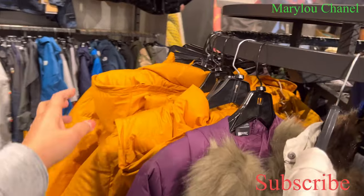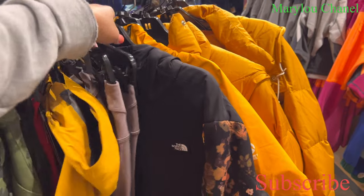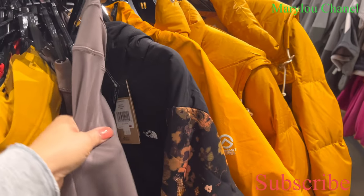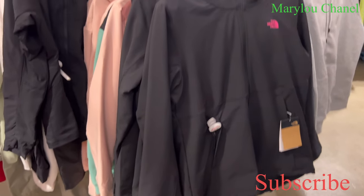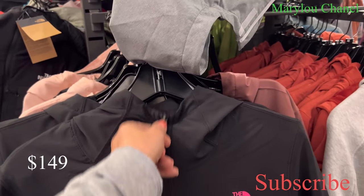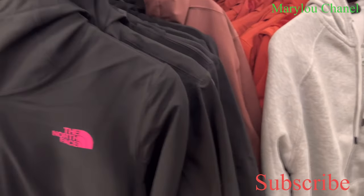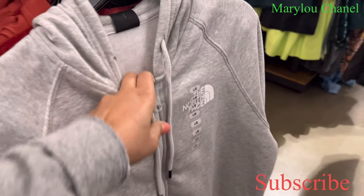XL. You have here what? What's in here? You have yellow. A small one. Look at this. How much this? Here, for women. I like for women. This is black one. $149. $149. 40% off. This one. Oh, I like this one.